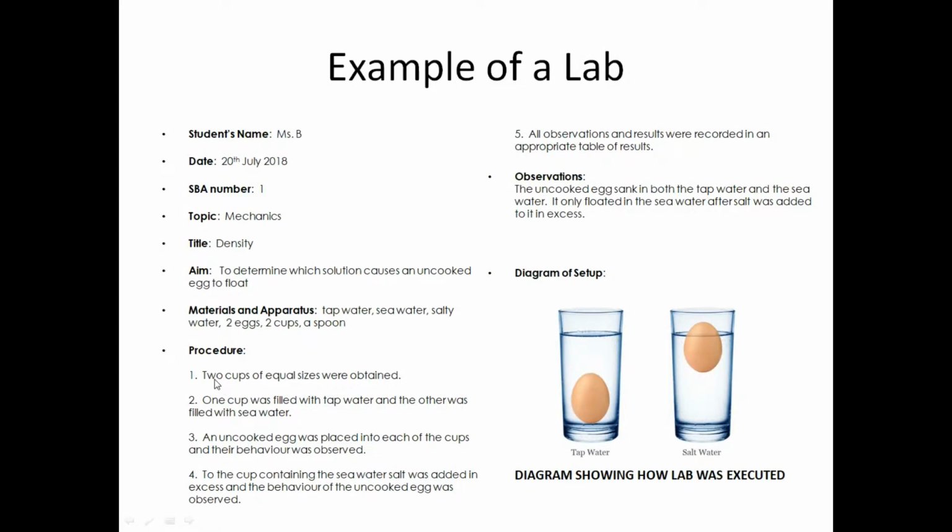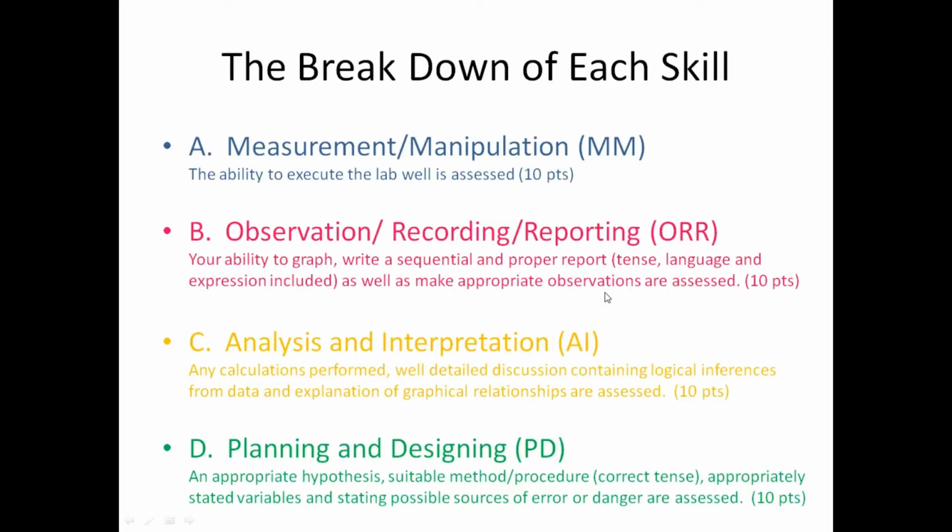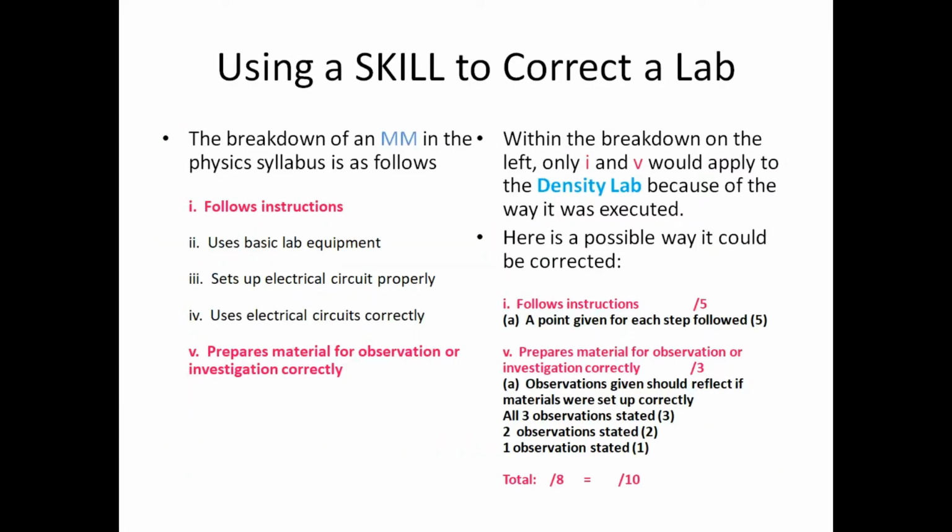So if you look here, I have 5 steps: 1, 2, 3, 4, 5. If you followed all 5 steps, you will get all 5 points. Then it says here, prepares material for observation or investigation correctly. Now, this step is quite redundant because if you follow the instructions, it means that you would have been preparing the materials for observation or investigation correctly. So if you got all 5 points for the instructions, then you should be able to get all points for the setup. And so I put 3.